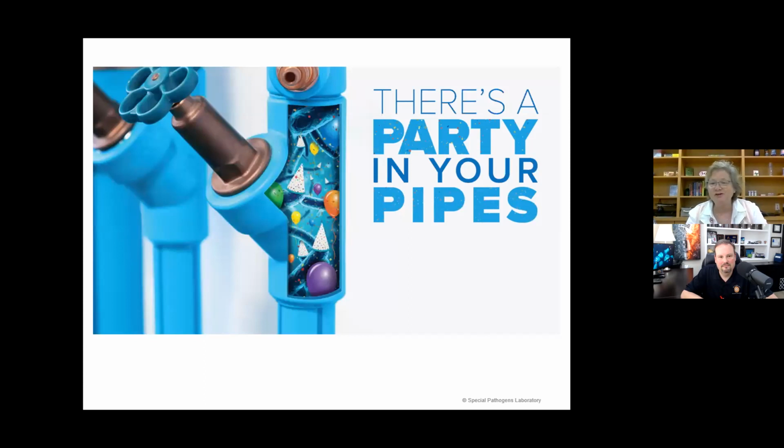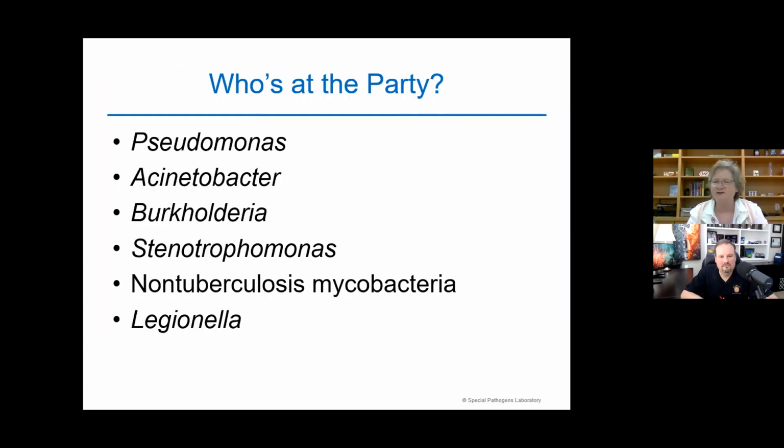These bacteria are loving it in there under these conditions. And so we've got the little bacteria in the pipe there and the party hats. And I want you to think a little bit about who's at the party, right? So this is a partial list of bacteria that are present and growing in abundance in those pipes and water systems that have been shut down.